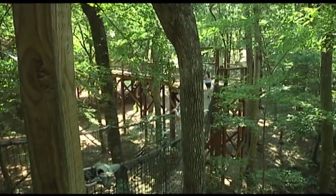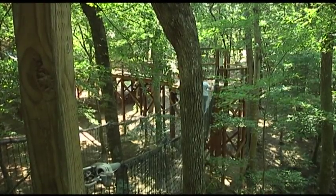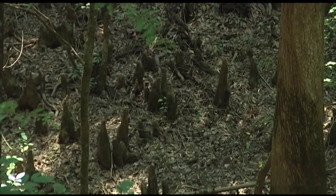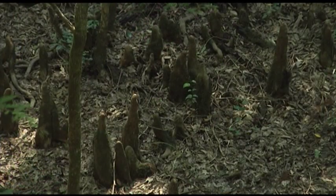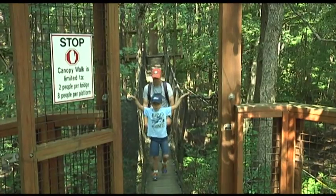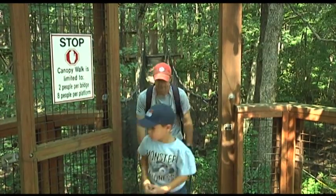What a different experience to really be able to see the trees at that level and to look down on the forest floor below and get a view of those cypress knees too. It is just a good place to go out and relax and really take in the nature part of the park. Do you ever find any visitors hesitant to step foot out on that wobbly bridge? Usually only adults. It's interesting how the kids are a little more adventurous.